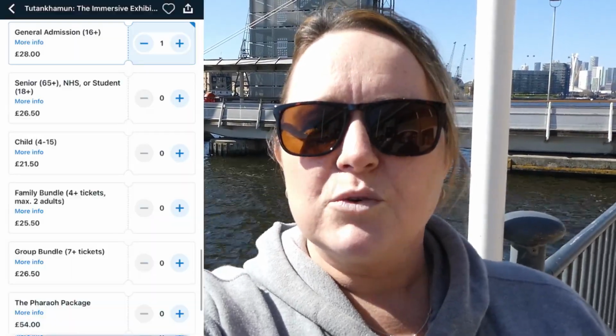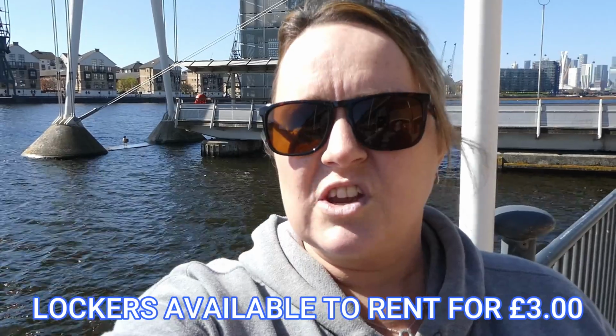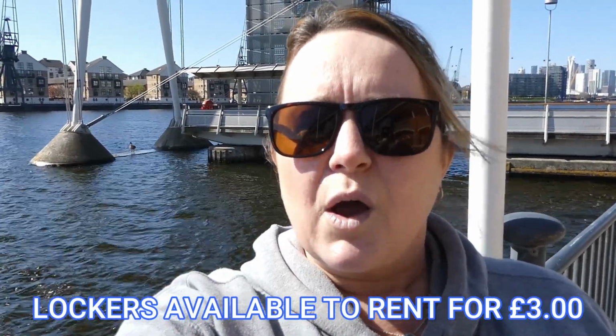We booked our tickets through Fever, and I'll put the price information in here for you. One thing to also note, you can't bring bags into the experience that are larger than an A4 sheet of paper, so bear that in mind if you are going to come and visit. This attraction is here until I think it's the 28th of June, so it's not here for very long if it's something you'd be interested in visiting.